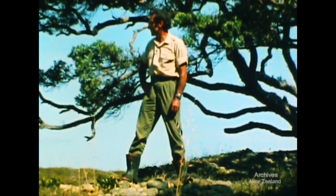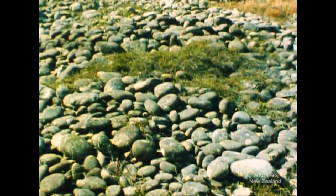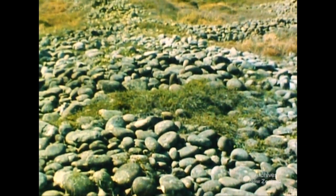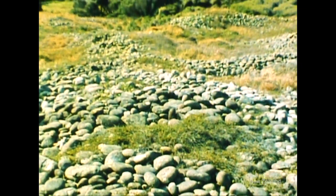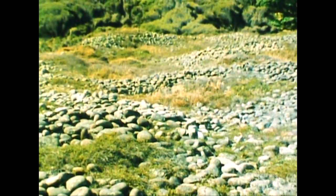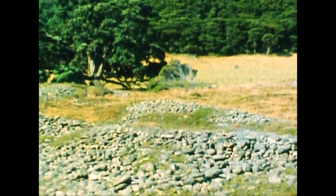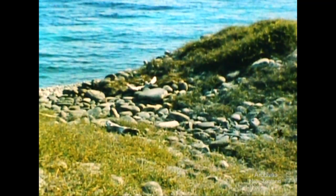These mounds and hollows surrounding me here are definitely man-made, pre-European in origin, but the reason for them is unknown. There are several theories. One is that they were perhaps storage pits for food such as kumara and taro. Another one was that they were perhaps shelter areas. Dwellings were perhaps built in them. And yet another one is that it's a burial ground. But as yet, nothing has been proved, so this is one of the unsolved mysteries of Little Barrier's past.